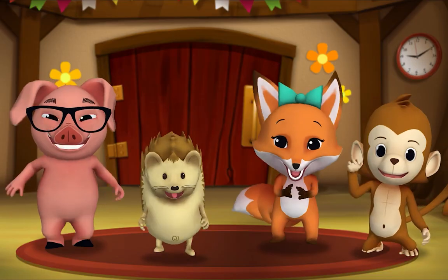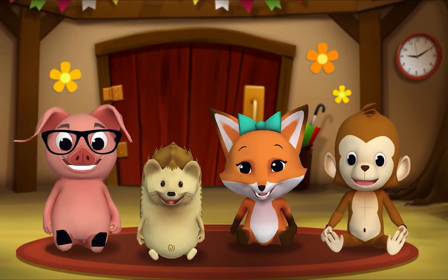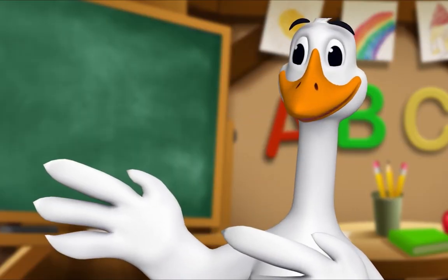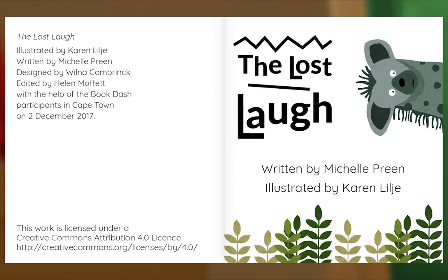It's story time! Yay! Gather round, everyone! What book are we reading? We're reading this one. It's called The Lost Laugh. In this story, Hyena loses his laugh. I wonder where it could be. Let's find out. Let's begin. The Lost Laugh, written by Michelle Preen, illustrated by Karen Lilja, designed by Vilna Kombrink.